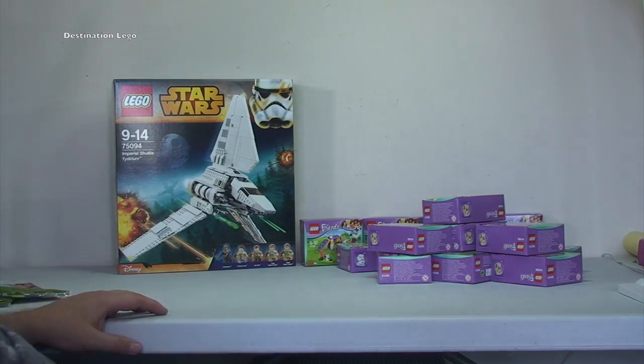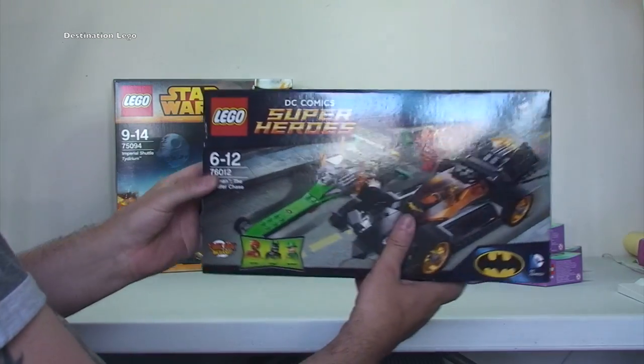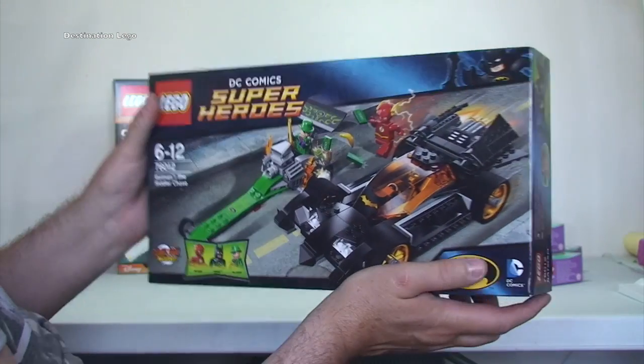What do we get, Ethan? This is definitely my set. Oh, is it now? Yep. DC Comics Superheroes Batman The Riddler Chase. Quite a cool looking set.